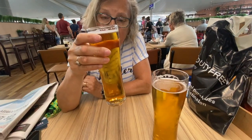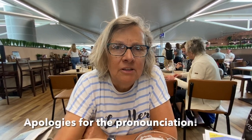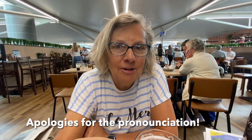We're at the airport. We're having the obligatory beer and we're having Amstel, which is a Dutch brewery, I believe, before we get on the plane and head off to Amsterdam and the train up to Steenwijk to meet up with Marlene and Wolfgang, and we're really excited. Cheers.